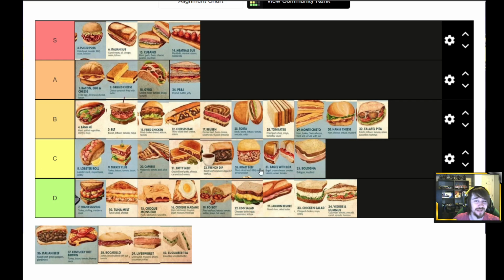I'm gonna put the bologna sandwich in the C tier, and then I'm gonna be completely honest with you. I eat bologna sandwiches. I've had them. Probably the most recent at-home sandwich I've had is a bologna sandwich. I like bologna. I know there's literally nothing good for you in it other than salt, but it's got a good taste, a little bit of that smokiness.